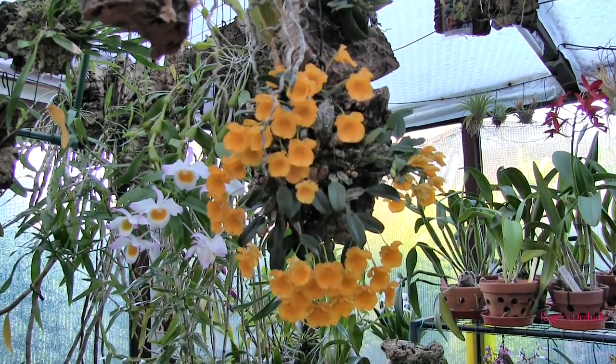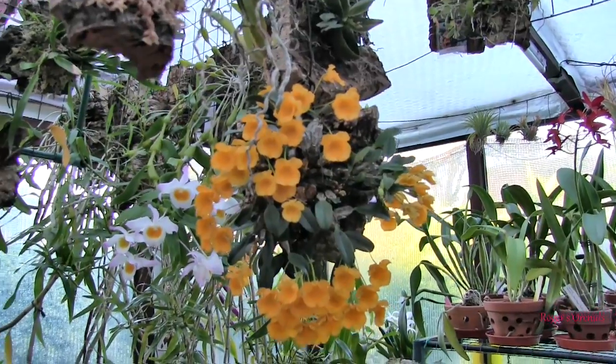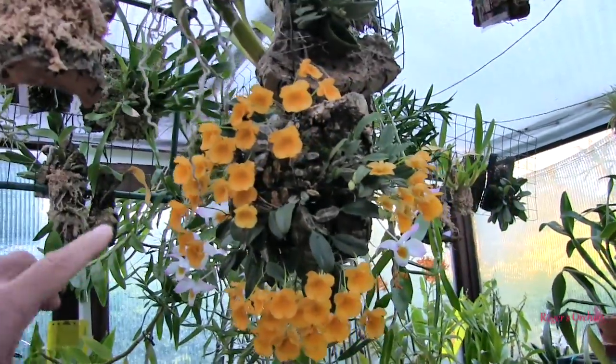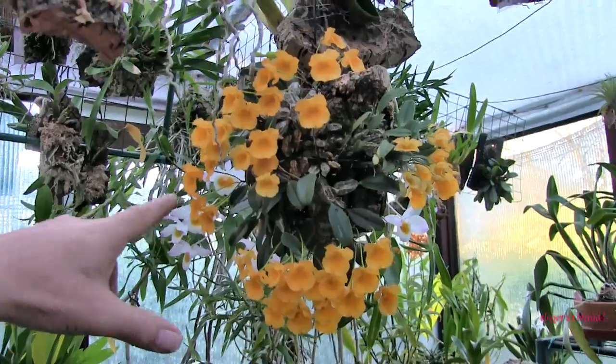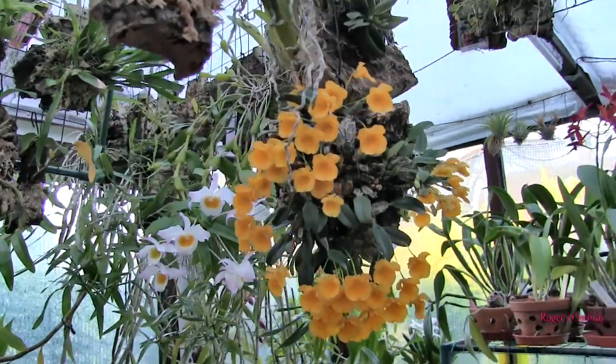That is looking good, isn't it? Looking at the screen, I think the camera is actually making that a slightly deeper colour. But for those who are going to the Wessex Orchid Society meeting this Saturday, you'll get to see it for real, because that one's going on a little walk.